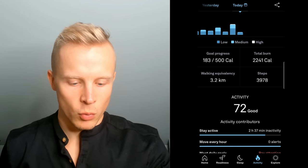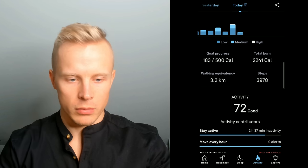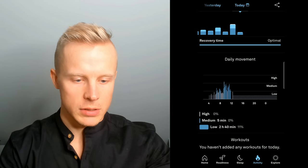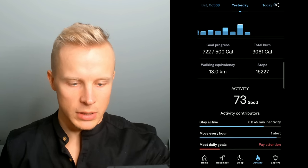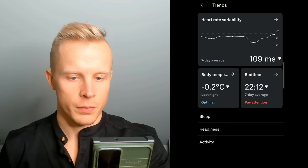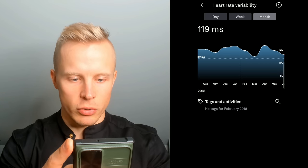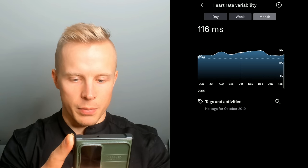Today I haven't moved that much yet. It's only 12 p.m. here, so only 4,000 steps today, and activity, daily movement, etc. Yesterday I had more activity, so I actually stepped 15,000 steps yesterday, which is very good. You can also see trends in the app. It looks at specific trends of different metrics. If you go back in time, you can see all these charts looking at your average measurements of the specific biometric.